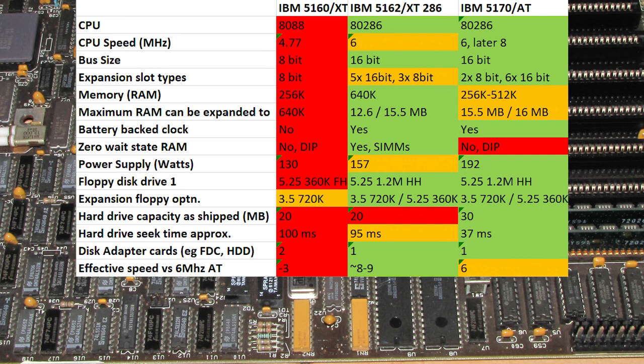The AT actually had less memory than the 5162. The base model had 256K, and your motherboard could support up to 512K. If you needed any more than that, you had to get an expansion card, whereas the 5162 came with 640K as standard on the motherboard. Maximum RAM could be expanded to about 15 or 16 megabytes, so roughly the same between the 5162 and the 5170.